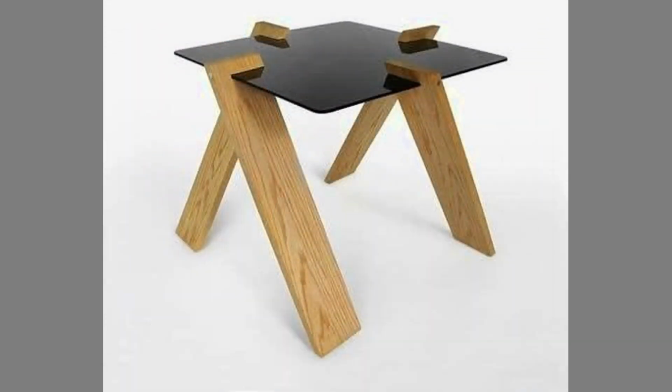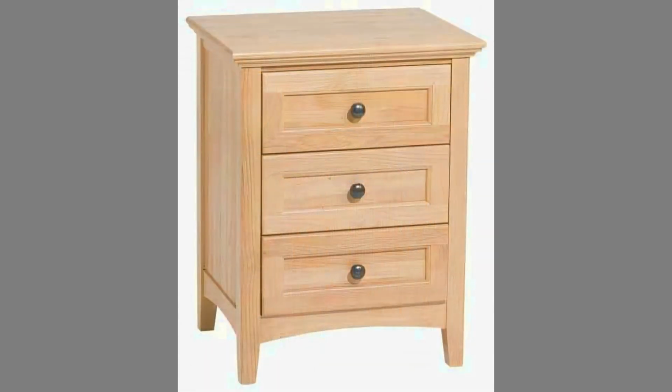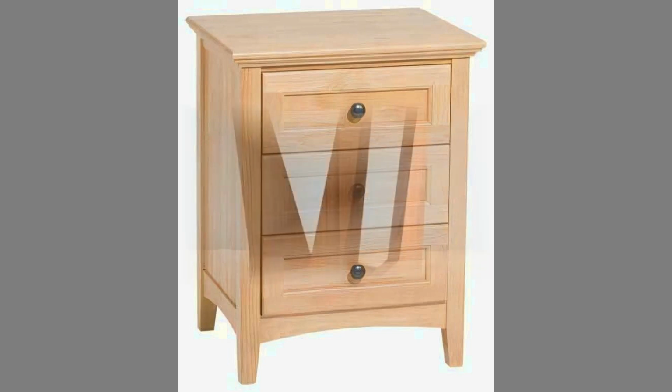I'll also touch on the importance of sustainability in woodworking. By using scrap wood, you not only save money, but also contribute to a healthier planet. Emphasizing eco-friendly practices can also attract more customers who value sustainability in the products they purchase.